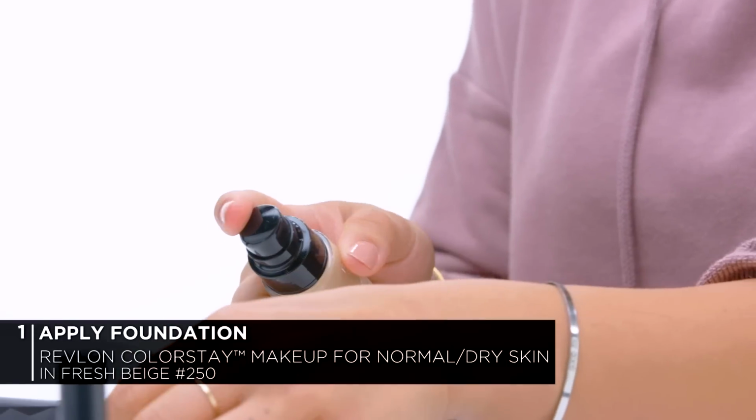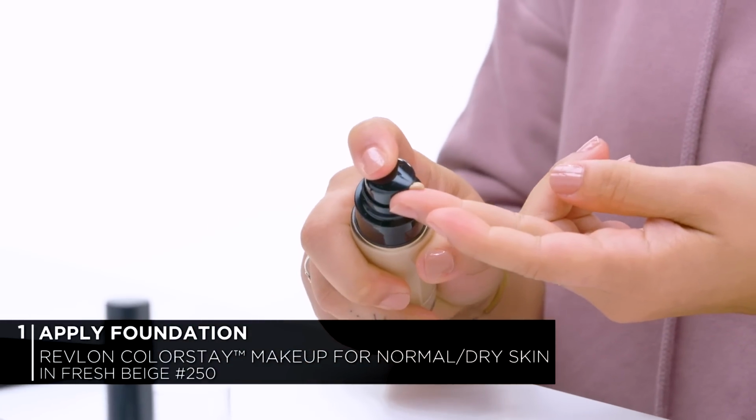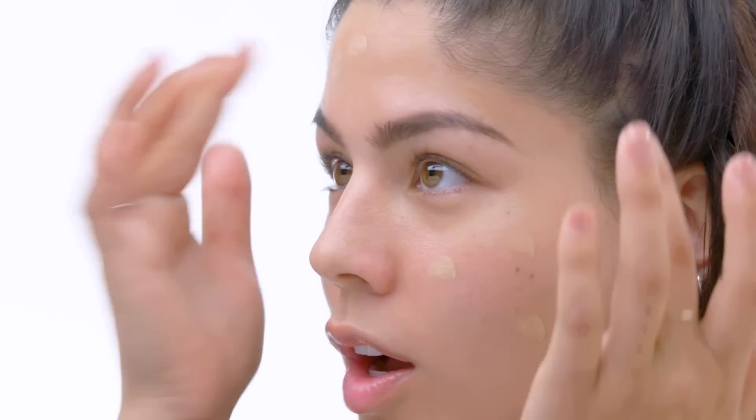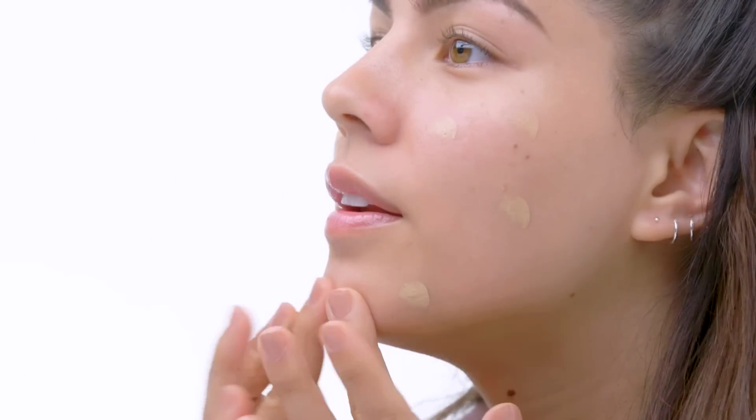Okay, so I only need a little bit because a little goes a long way. This is probably good. I'm just dabbing a little bit on my middle fingers and I'm just going to put it all over. No part of the face left unturned. I'm gonna go in with this blending brush and smooth it all out.